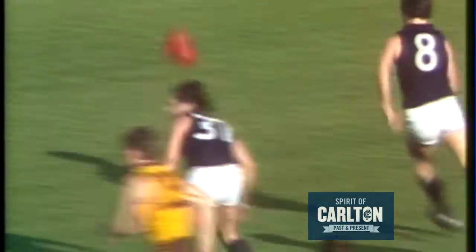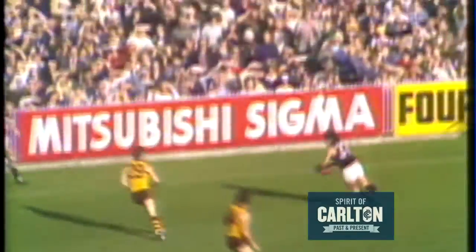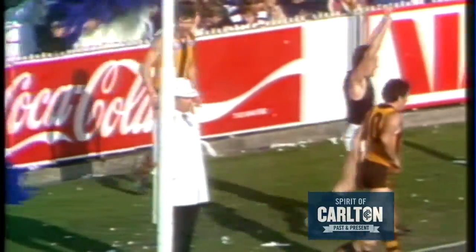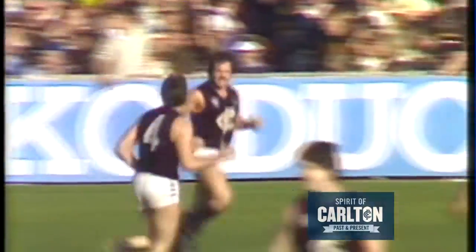For Ditchburn, who's moving out from the full forward position. Ditchburn can't quite get that. Harms and Ditchburn nearly collided. Ditchburn nearly on the boundary line. Gets it out to Harms. He's going to have a snapshot toward goal. It'll be nearly a miracle goal. It is a miracle goal. He's kicked it. How did he kick that one?